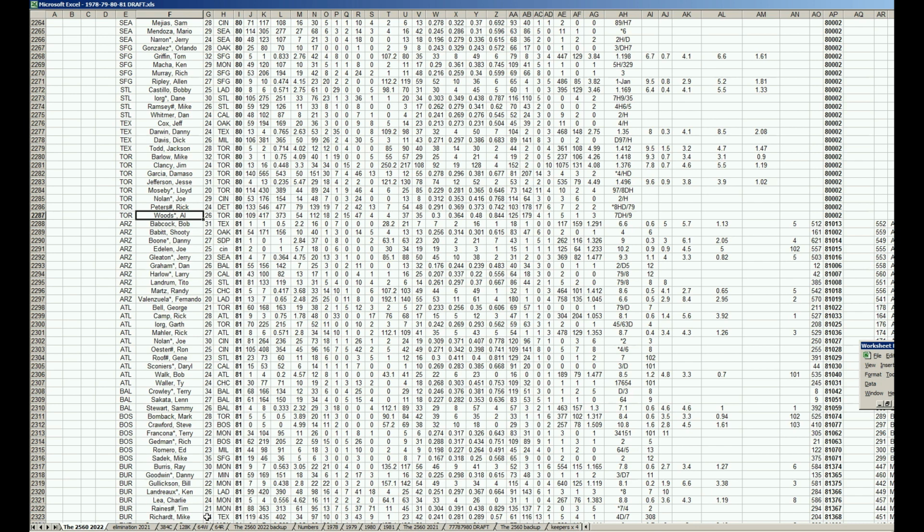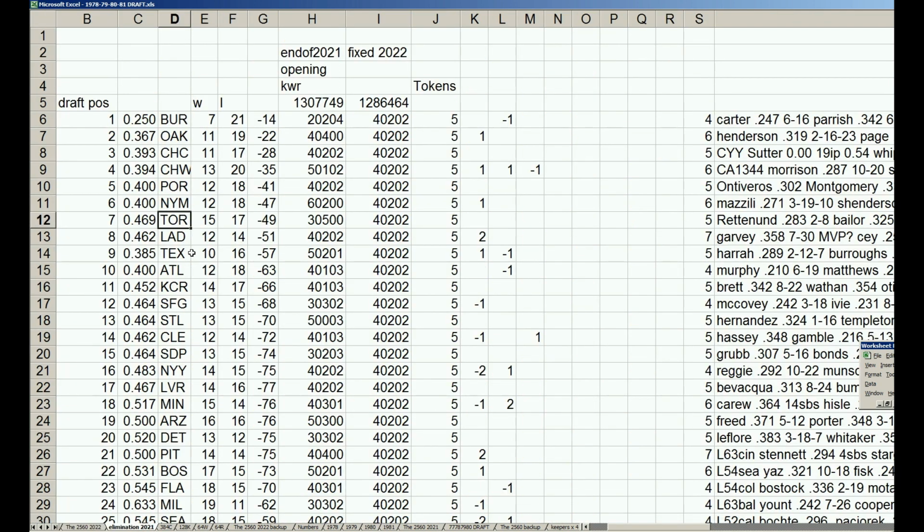Let's do the final team tonight, and that would be, surprisingly, the Dodgers, who cannot believe they're in this spot. They got the 8th pick in the draft because they had a bad year, 12-14, and finished in 4th place, and they get this lottery ticket, really. An 8th overall pick in the draft is really high for them.